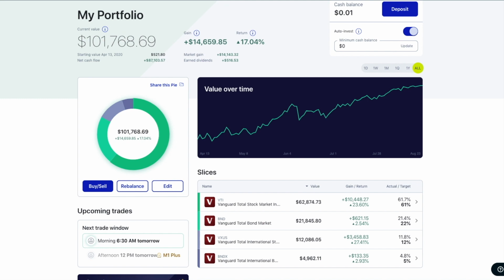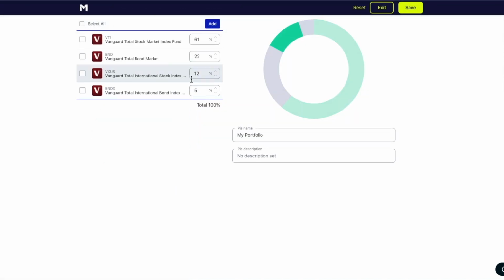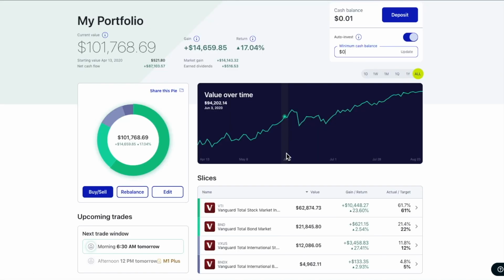As I mentioned before, I recently switched my Roth over to M1 Finance because I just like the user interface better. And there are no fees with M1 Finance. I also like the reallocation feature where I can easily reallocate my funds if I want to. And an interesting fact is that if I stopped contributing to my Roth IRA and left it alone for 30 years, I'm projected to have over $1 million.